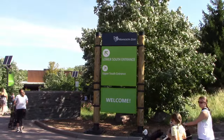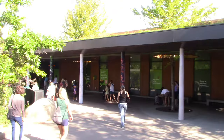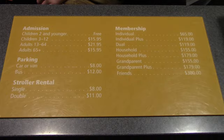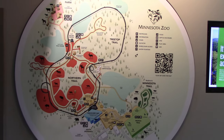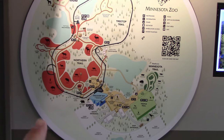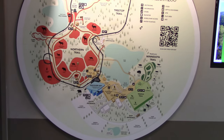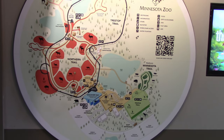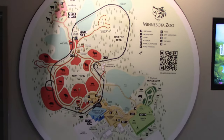I'm gonna go in the south entrance. All right, here's the pricing. All right, here is the map of the Minnesota Zoo. It's a good sized property. They have multiple loops and trails, they're called. They take you around through everything. So this should be a fun experience. I'm looking forward to being here.